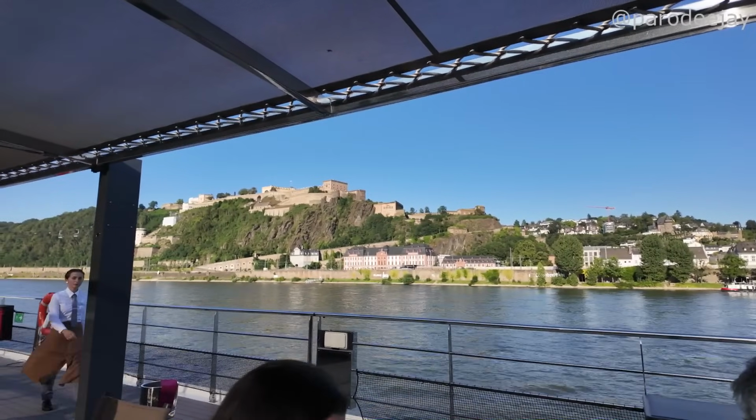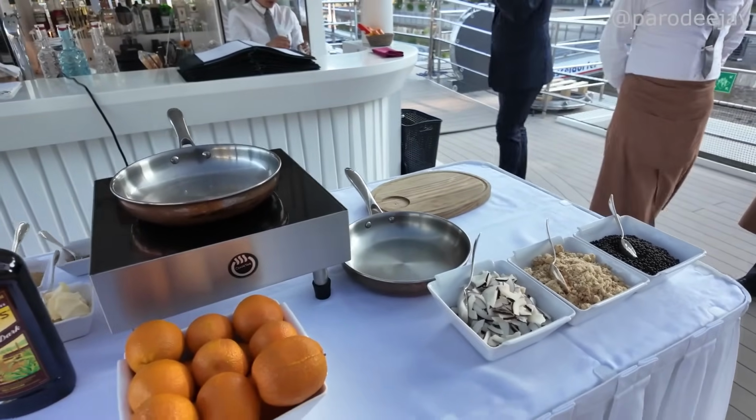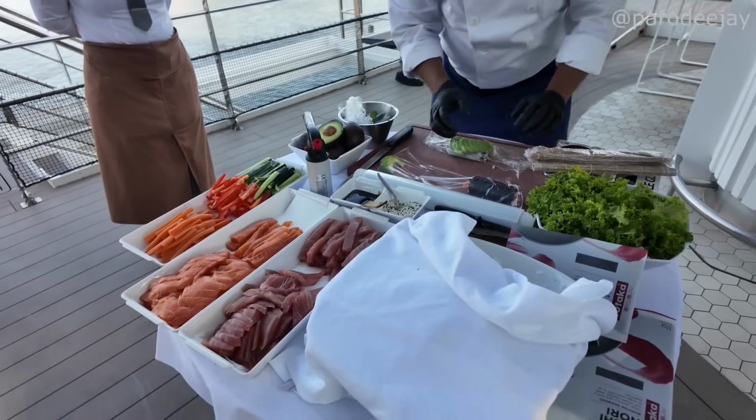Tonight we will be slowly heading towards Cologne, one of the oldest German cities. They've got the stations all set up. This is going to be the pineapple flambé station. They've already got the sushi station going.